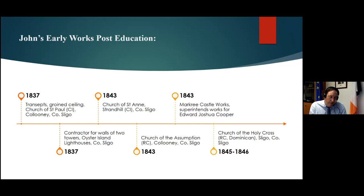He's contractor for walls of two towers of two lighthouses in County Sligo Harbour. He's involved in a full design of the Church of St. Anne, Strand Hill, Church of Ireland, County Sligo, the Church of the Assumption, Collooney in County Sligo. And also he returns to the guy who paid for his education, Edward Cooper, to superintend some historical works there, or conservation works. And then he's also involved in the design of a Holy Cross or a RC Dominican building in Sligo town itself.